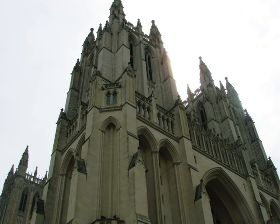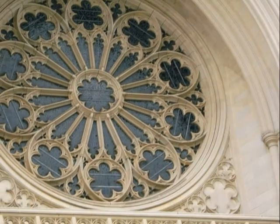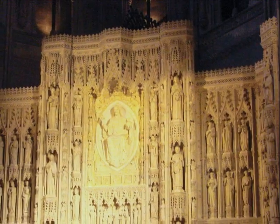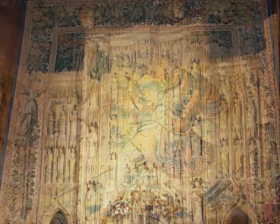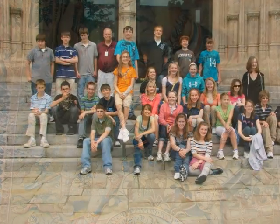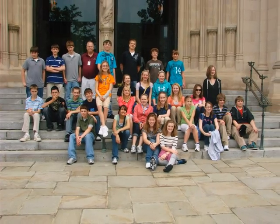The first place we went to was the National Cathedral in Washington, D.C. It is open to all religions, and Woodrow Wilson is the only president to be buried there. This is one of the many altars you can see inside of the National Cathedral. This is a rug inside the National Cathedral showing how David beat Goliath. We all took a class picture on the steps of the National Cathedral.